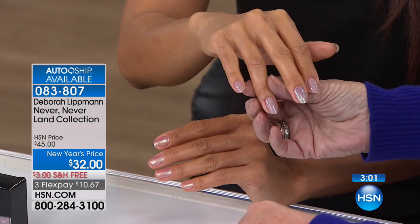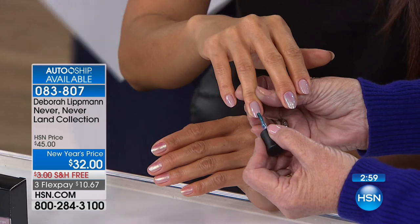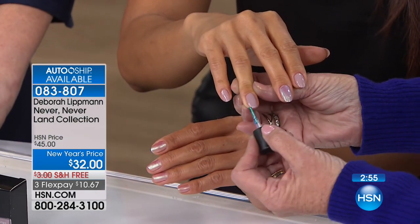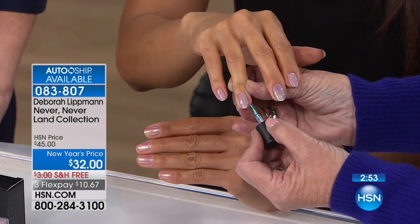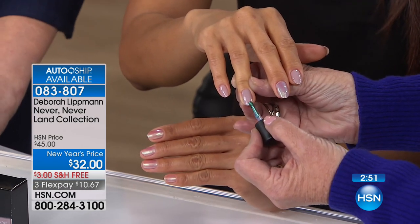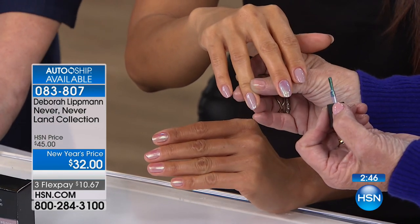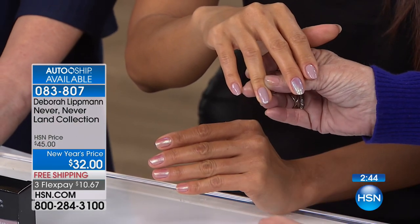If I wanted to make this into a French manicure, a really, really subtle one, and here's just a great tip, girls. Don't freak out over making a French manicure. Just tap the edge of the brush around the edge of your nail, and you get a French manicure. That's how easy it is to do. You can do this at home. I promise you can do this at home.